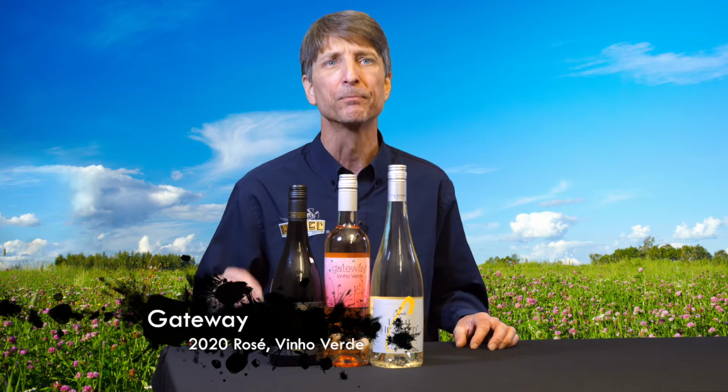Heading off to Portugal now for a classic warm weather wine. This is a 2020 Gateway Vinho Verde Rosé. Vinho Verde really doesn't mean green wine, though that's how it would literally translate. It's more just young and fresh is really the way we would look at this, and freshness is going to be all over this wine.